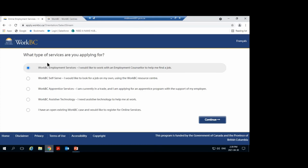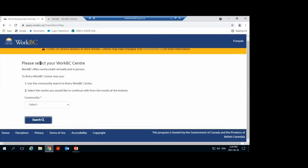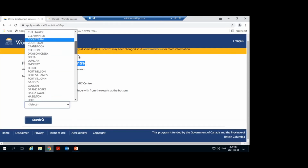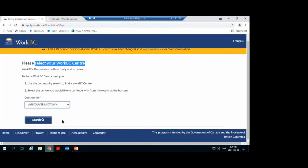So when you go in to apply.workbc.ca, please select WorkBC Employment Services. And then once you click continue, the next page is select your WorkBC centre. So if you already know which office you want to access services from, then you can go directly and select your office. For us, it would be Vancouver Midtown.